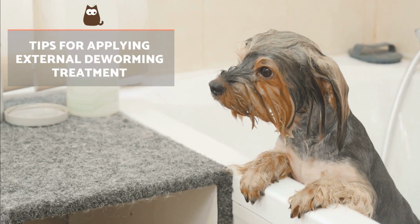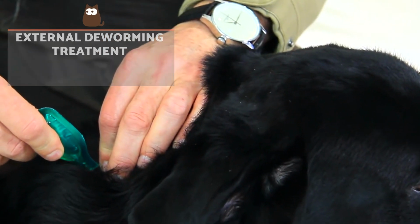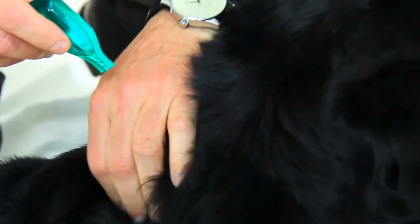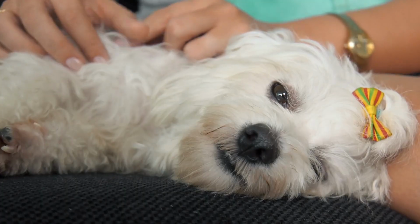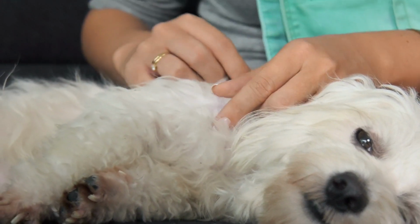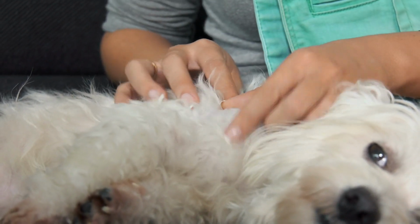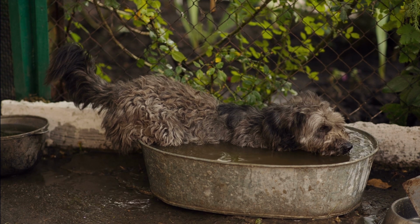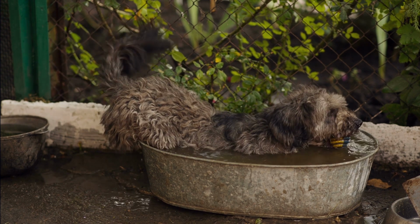Tips for applying external deworming treatment. When using pipettes, it's important that they be repeated monthly. Although the presence of parasites is usually associated with warmer months, they can infest any time of year. It's possible you can find yourself facing an emergency when you need to deworm and bathe the dog at the same time. For example, if you find a very dirty and parasite-infested abandoned dog. In these cases, it's best to give them deworming treatment.